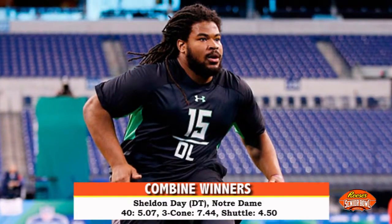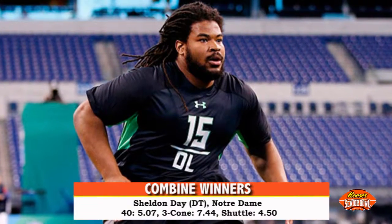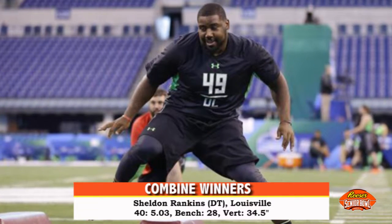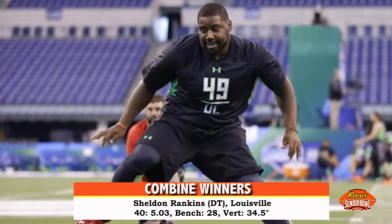A couple of other guys to mention, Sheldon Day from Notre Dame. He worked out as a defensive tackle, defensive end, outside linebacker. He was all over the field, but I think he helped himself. And then how about Sheldon Rankins from Louisville? I think he firmly established himself as a 1st-round pick. Not sure if it'll be in the top 15 or the top 30, but I think he's going in round 1. How about on the outside, defensive ends?